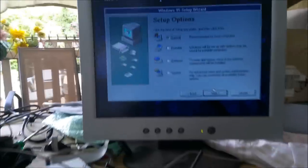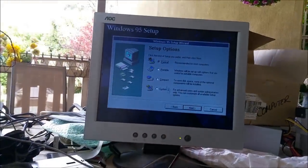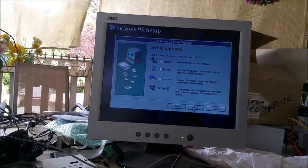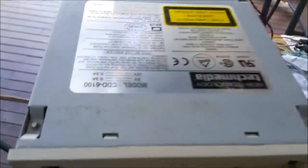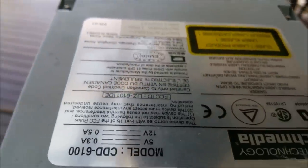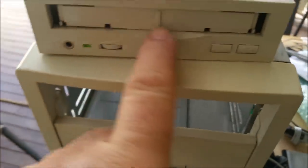The other thing is, hang on, we always load a custom. It just brings back memories doing this stuff. It's actually quite nice. Okay, I've just got to use the number. This is an old CD-ROM. November 1996. They normally fail. This is missing the door from the front, but otherwise it works quite well.